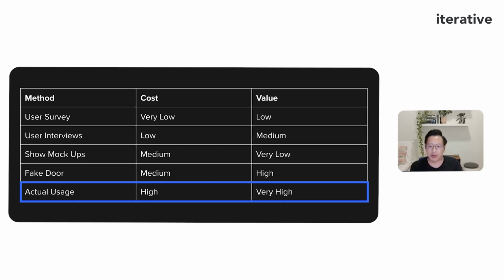And then actual usage obviously is the best, but you got to do a little bit more work. But look, I mean, I was running this two-sided marketplace. We have 50K in GMV. Like that's real kind of like validation that, you know, we could kind of do more with this. So there's highest cost here and a very high value.